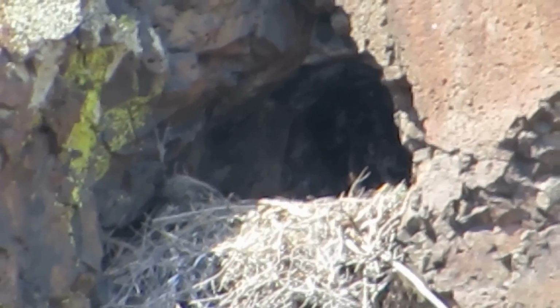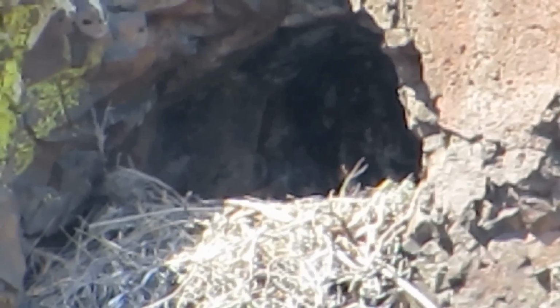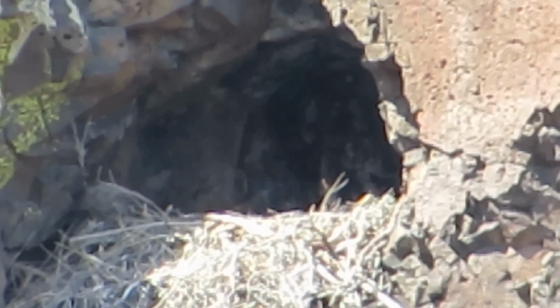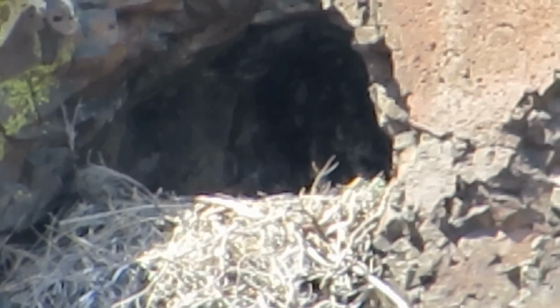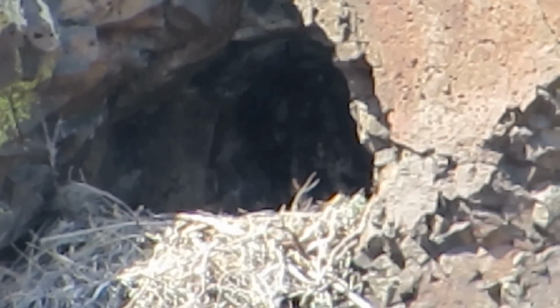I'm going to zoom in and see if I can see any heads. And that's what she does. She had an old kill in there, looked like a rabbit kill. And she got rid of that now, and we'll see what happens if any little heads have come up. Don't see them yet. All right.